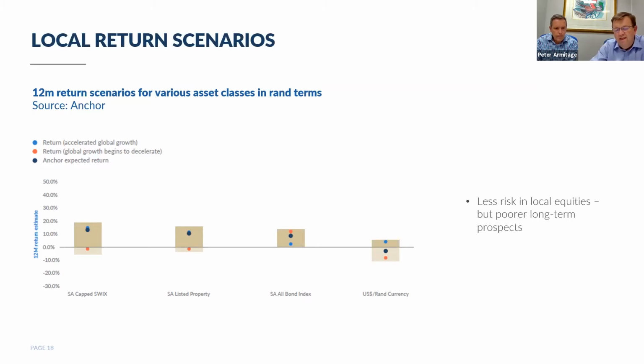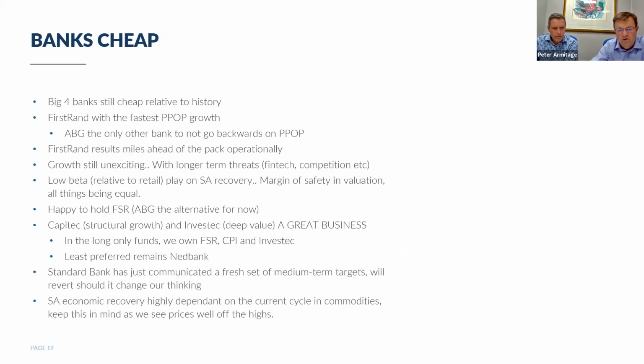So we would expect a better return out of global investment. But certainly over the next 12 and possibly 24 months, we can find enough individual shares that we think you can get a pretty good return out of the SA market.